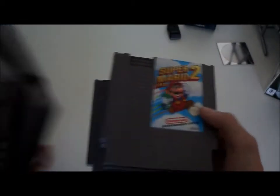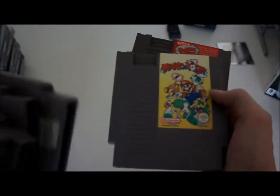Then some more stuff, Mario stuff, and another Bubble Bobble. Can't have enough of Bubble Bobble. You can't say that often enough.